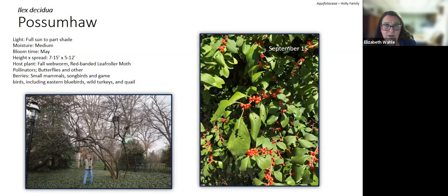This is another native shrub that we have called possum haw. This is actually one of our deciduous hollies, meaning that the leaves do fall off. It is known for the berries that it produces that are retained throughout the winter and are a food source for a number of small mammals and songbirds, like bluebirds, including ground birds like quail and turkey as well. The picture here is my husband standing at Missouri Botanical Garden. This is Missouri's champion possum haw, so you can see the absolute maximum size that one of these will get.